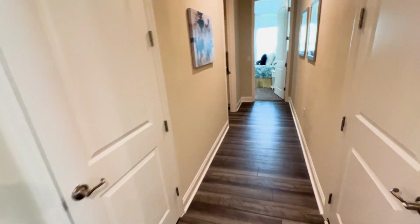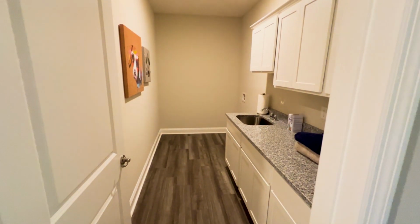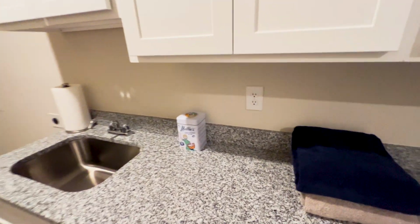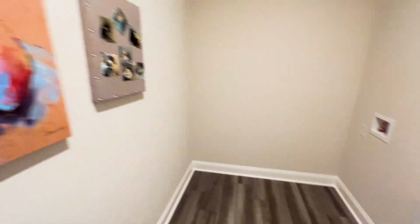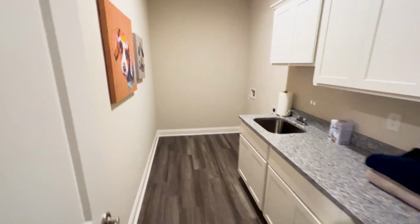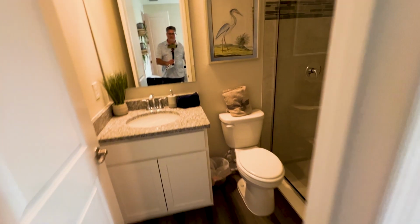Take a turn to the right. This is your 3-car garage. This is a mechanical closet. Very large laundry room here with nice custom counters and cabinets. Place for your washer and dryer connections there. This is bedroom number 3, and this one is en suite. Has a very nice walk-in shower.